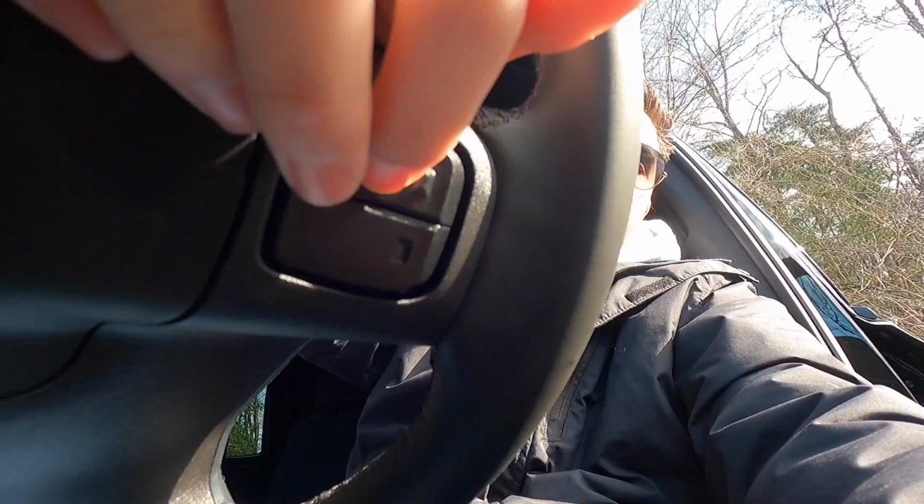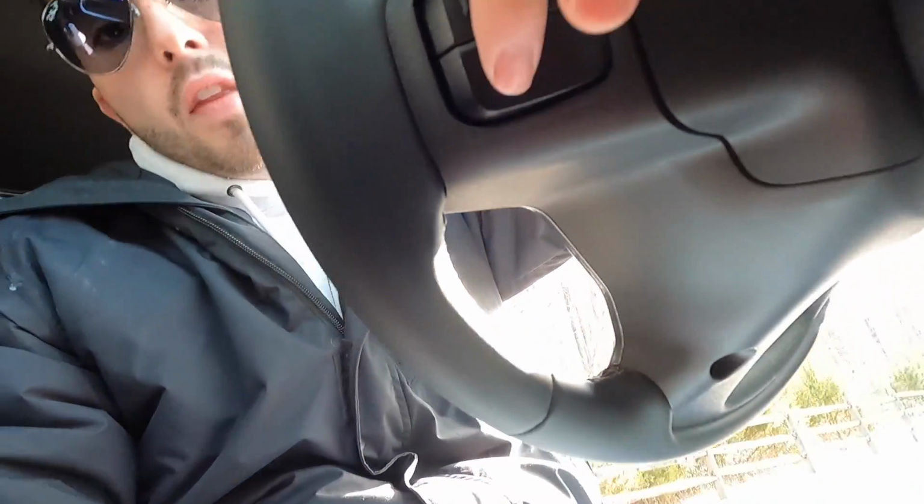On the left-hand side of your steering wheel, you have these 2 buttons. So this is to tune up, this is to tune down, or you can go back and forth between different songs if you're connected to Bluetooth audio. On the right-hand side of the steering wheel, you have another 2 buttons, and this is to volume up, and then this bottom button down here is to volume down.